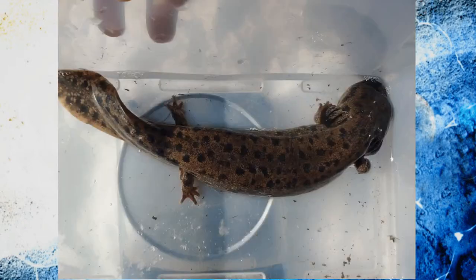So they're very much vulnerable to any pollutants or toxins in the water. So basically, if mud puppy populations are doing well and we're keeping track of them, we can say that in general, the ecology of Belle Isle and the surrounding waters could be considered to be doing well as well.